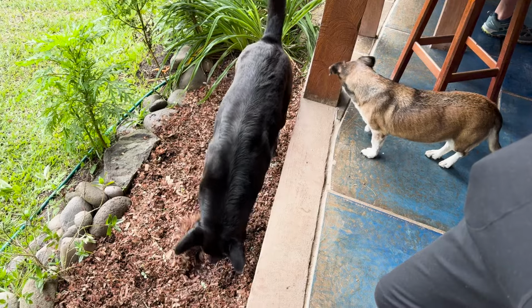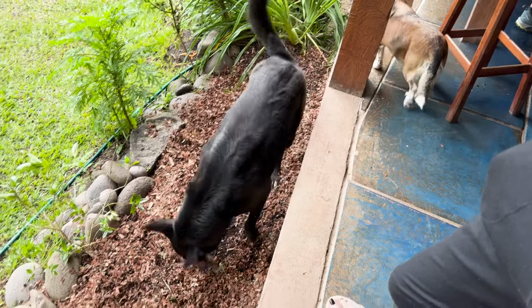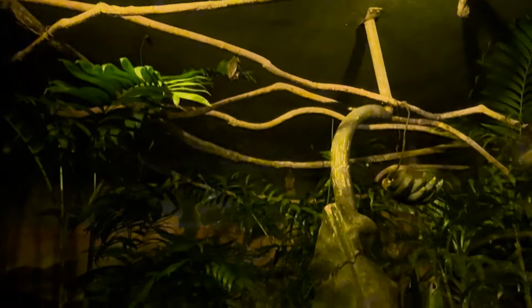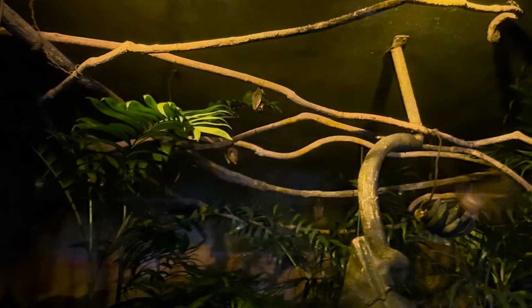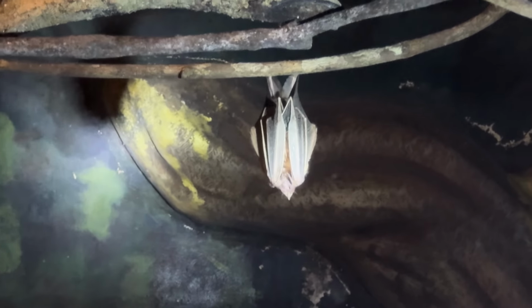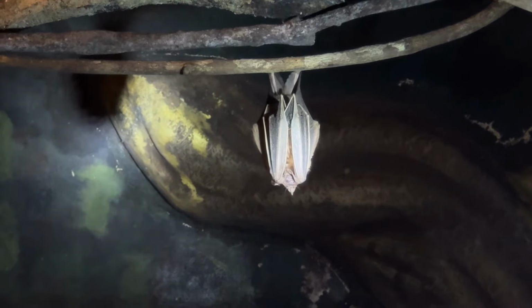Next, we head to a sanctuary for bats, where we can learn and observe them. Bats play a vital role in the ecosystem of Costa Rica, contributing to pollination, insect control, and seed dispersal. With over 130 species of bats found in the country, Costa Rica has one of the highest bat diversities in the world. These nocturnal guys are incredibly diverse in Costa Rica, ranging from tiny nectar-feeding bats to large fruit-eating species.